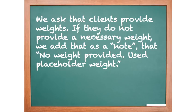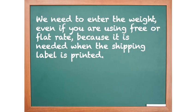If you use our service, we ask that you provide weights, because we need that for when the shipping label is printed. If clients forget a weight, we add a note to the listing so we can go back and add that in. But even if you're using free or flat rate shipping, you still have to put that weight in for when you print the label.